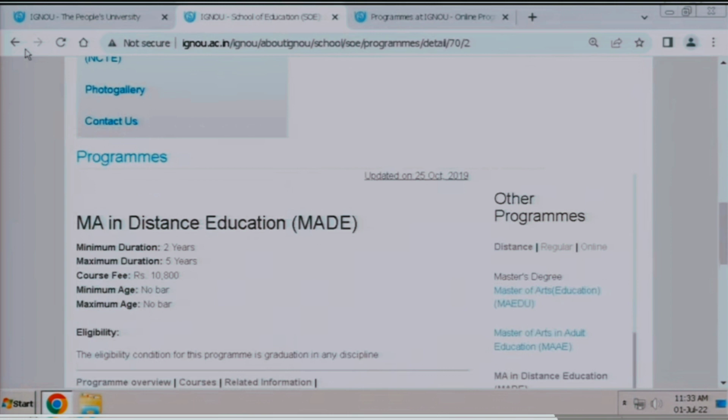All kinds of information related to our studies or the degrees which we are going to do is available on the website. There we can see within how many years we have to complete our course, what the duration is, and what the fees are; everything is mentioned on the website. So before starting the course, we have to go through that, understand it very well, and then start with our course.